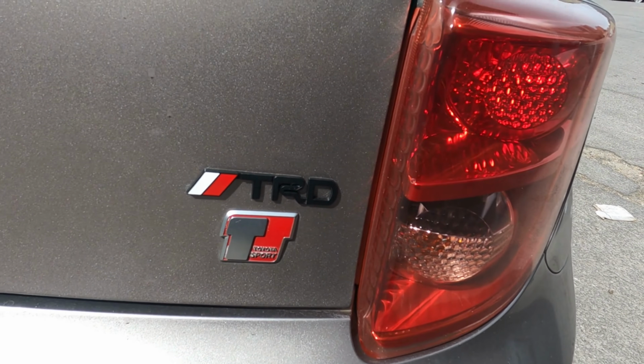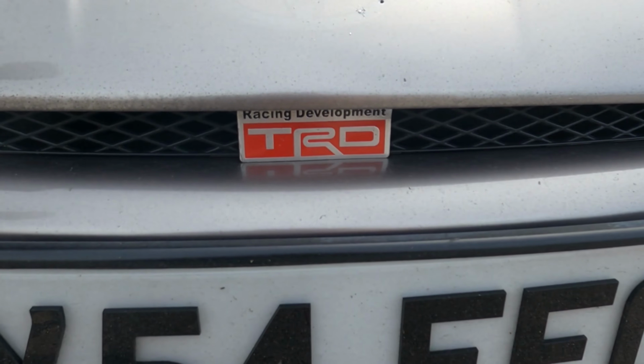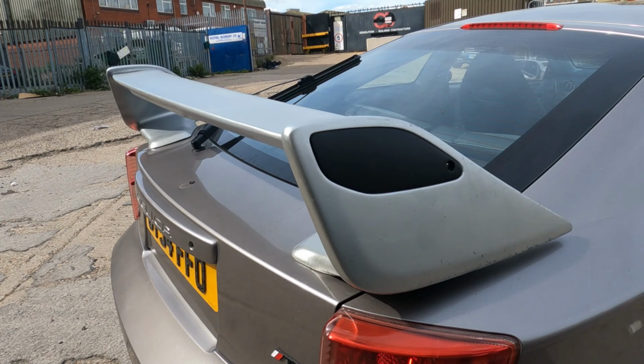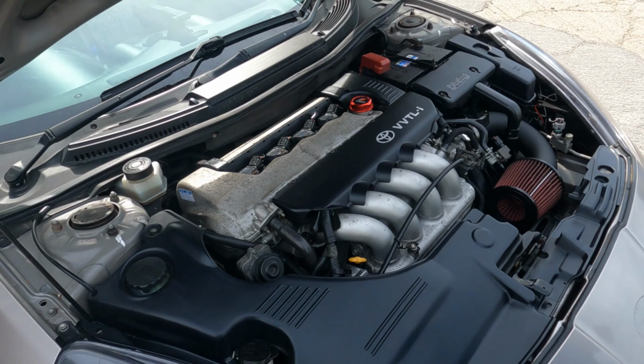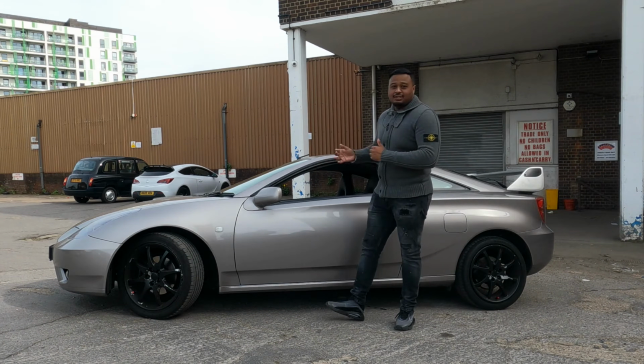This car's got TRD badging on the car, which stands for Toyota Racing Development, similar to what GR is for the Toyota brand today. A TRD gear knob, TRD spoiler, and a custom exhaust, custom headlights which are Spec D, and an aftermarket induction kit. That's it. I think it's time to go for a drive and see what this is like.